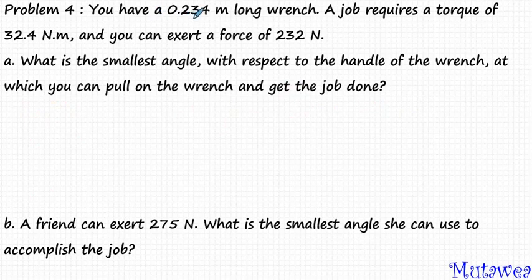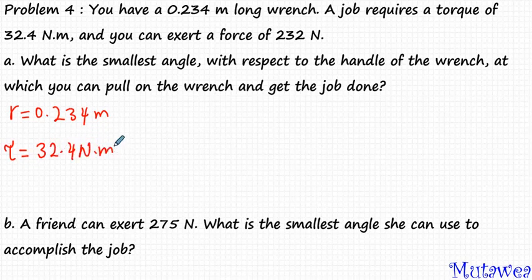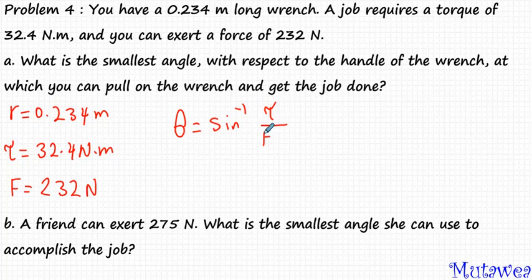Problem number 4. You have a 0.234 meters long wrench. Of course, this is going to be R equals 0.234 meters. A job requires a torque of 32.4 newtons times meter. So the torque tau equals 32.4 newton times meter, and you can exert a force F equals 232 newtons. What is the smallest angle with respect to the handle of the wrench at which you can pull on the wrench and get the job done? So in this case, theta equals sine minus 1 of tau divided by F times R.